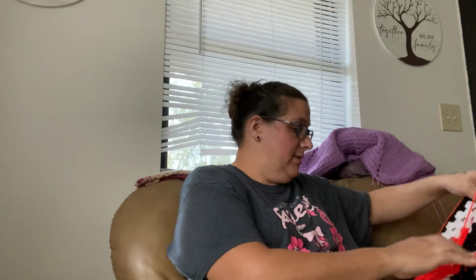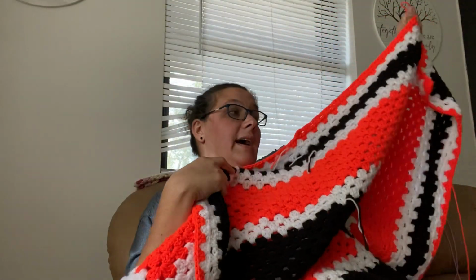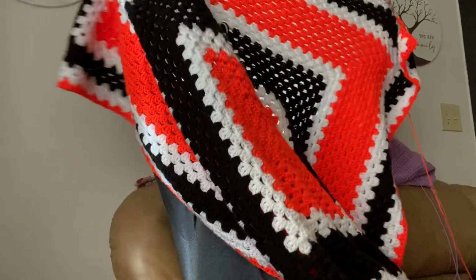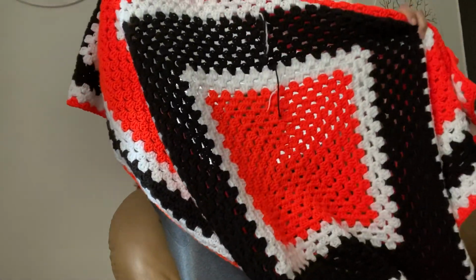And then this. I don't know what else I have that I can show. I know that there's some stuff that I found when I moved that I have not finished. I haven't even worked on it since I started it. So there's stuff I need to frog and stuff like that.